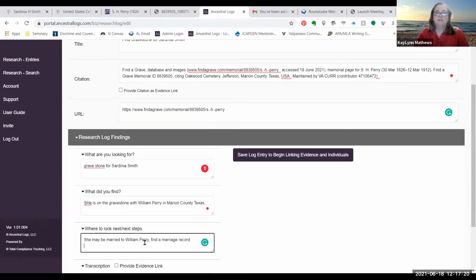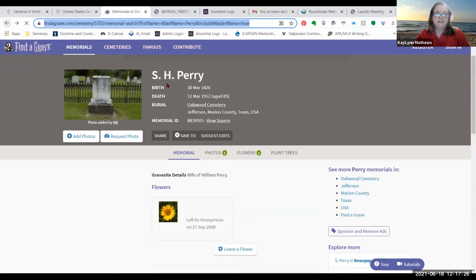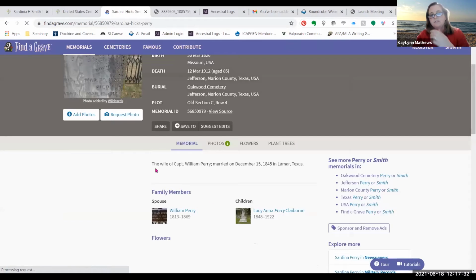Another one, if you go back to the other one, not the S.H. Perry, but the Sardinia Hicks Smith Perry. There's another clue here that says the wife of Captain William Perry married on this day. So because his name is Captain William Perry, is that another clue for something?